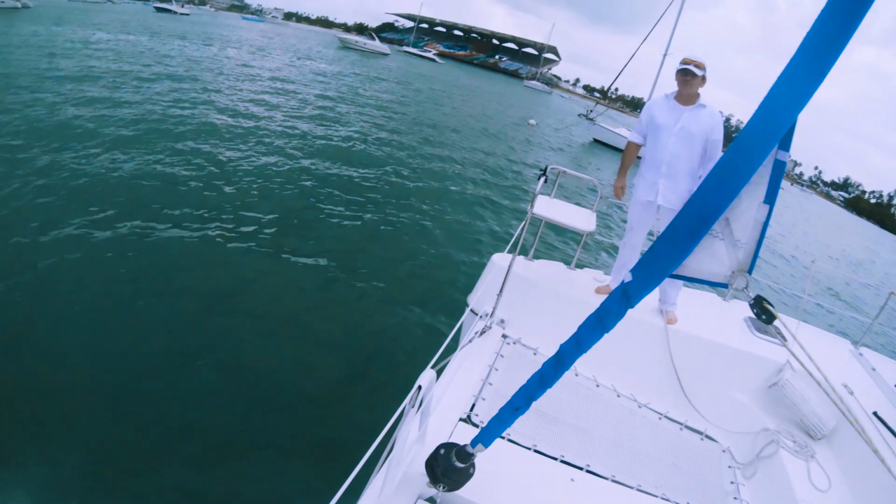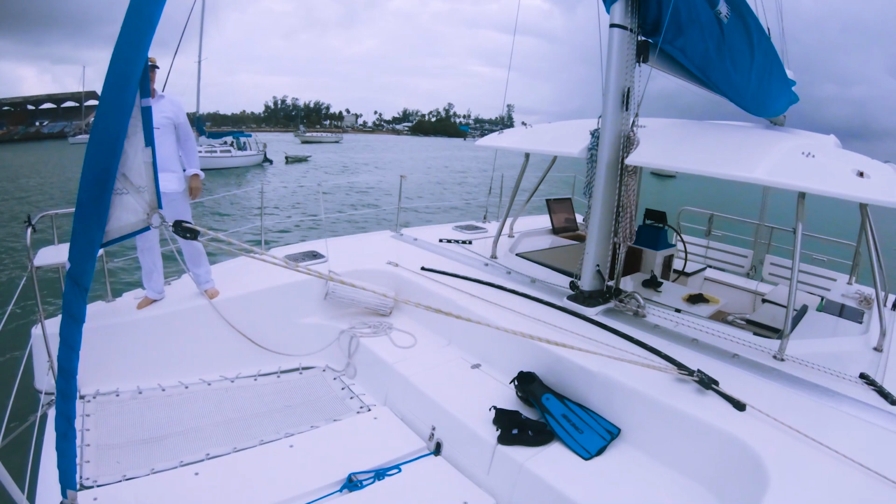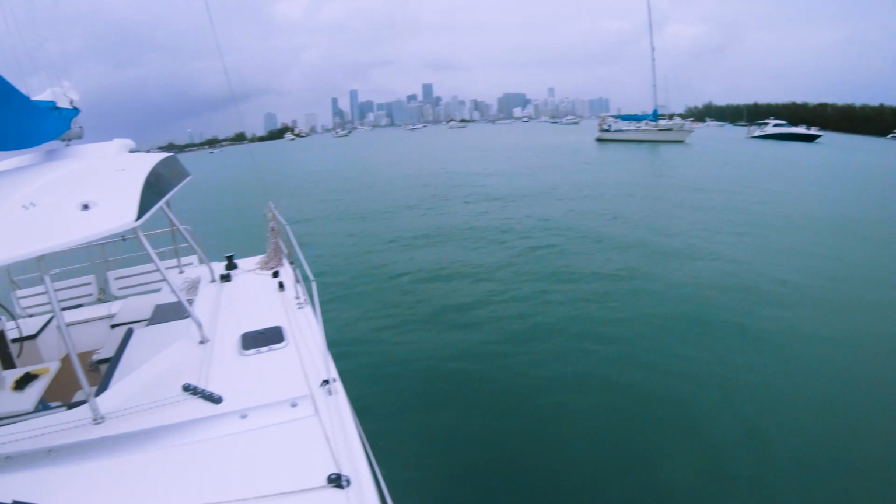Pablo's down to check the anchor. All right. So we are here in Biscayne Bay, next to Lickenbacker Marina. Pablo, it's in the mud? Yeah. It's secure completely?